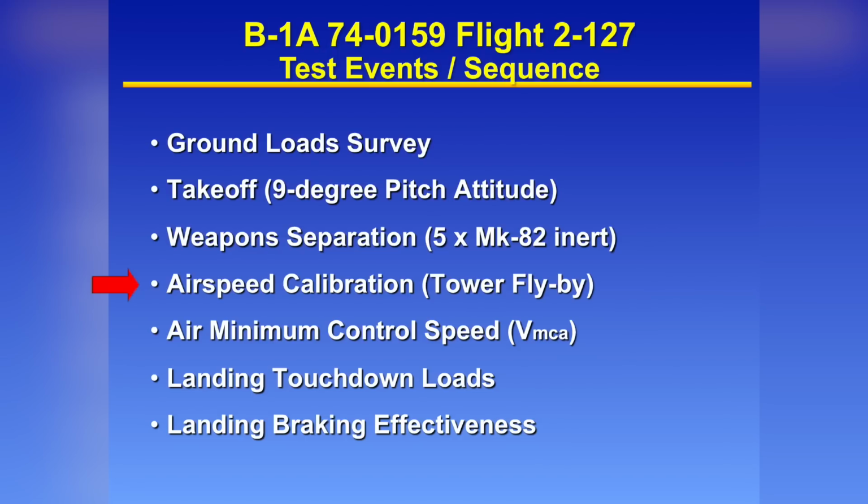And then we said, okay, next test point was to do airspeed calibration. And they wanted us to come by the tower flyby and check the airspeed. So we did a pass. I don't know if you guys know where the flyby line is. It's between the main runway and the tower. And the flyby tower is actually on the lake bed, or on the edge of the lake bed. And you fly by the tower, and they actually look at you to see your altitude, and you read your altitude and airspeed as you go by. So that was a way to check the airspeed calibrations.